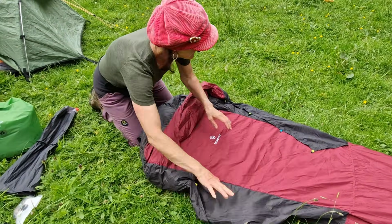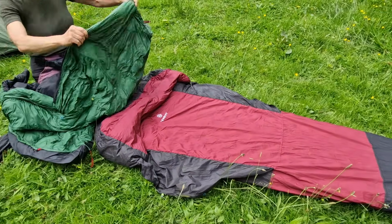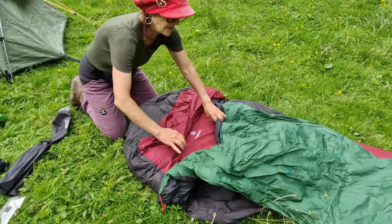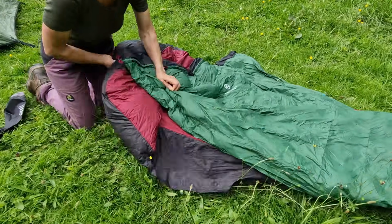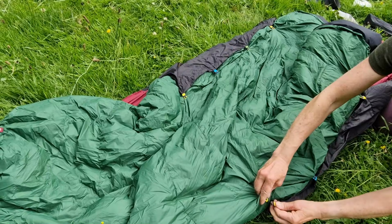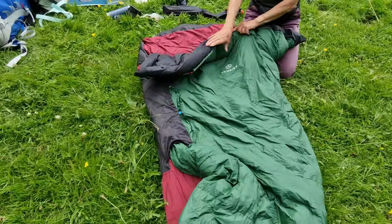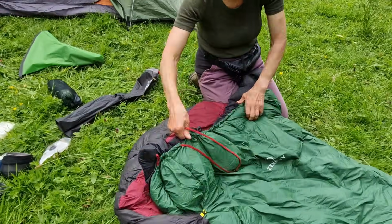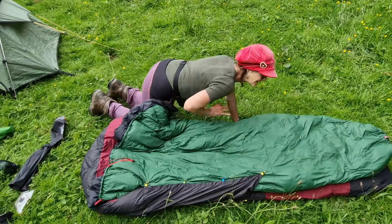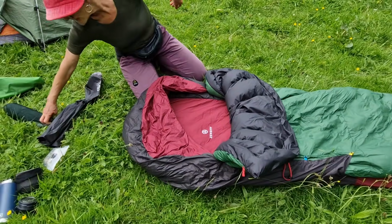And these are the clever bits on the side. So this is the quilt. And you can have the bottom closed or open. And then you match these clips up with the clips on the sheet, and they're all colour coded. It also has a drawstring if it's cold and you want to pull it up around you. It pulls up so you don't get your shoulders cold. So the point is, if you're a restless side sleeper like I am, this isn't going to come off in the night and you're going to stay inside it like a bed.